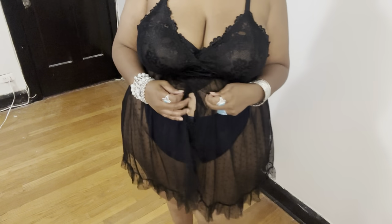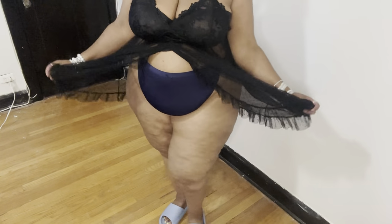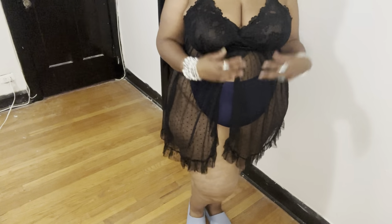She is pretty. And honey, this is just easy access. You ain't gotta do a lot with this. Just a baby doll teddy. Real sheer, real pretty. It's just cute. It's really, really cute.